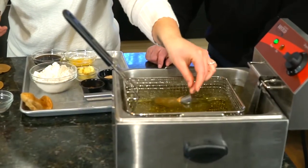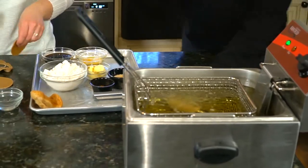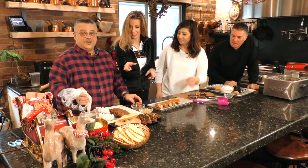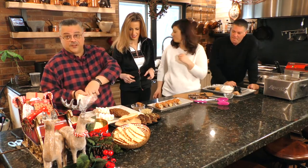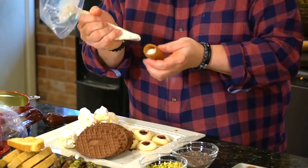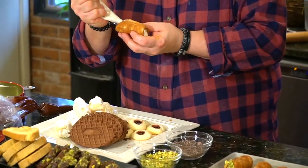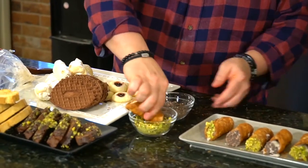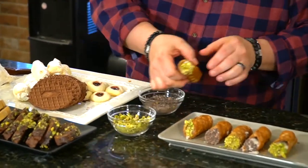Yeah. Perfect. All right. Once they're done, Amanda, they come out nice and crunchy like this. We've actually done those. So then you take your favorite ricotta filling or mascarpone, whatever way you like to do your cannolis, and you pipe it in. And then what I like to do is I love pistachios and I love dark chocolate. So we're just gonna dip the ends, one in chopped pistachios, one in chopped chocolate. We're gonna put it over here.